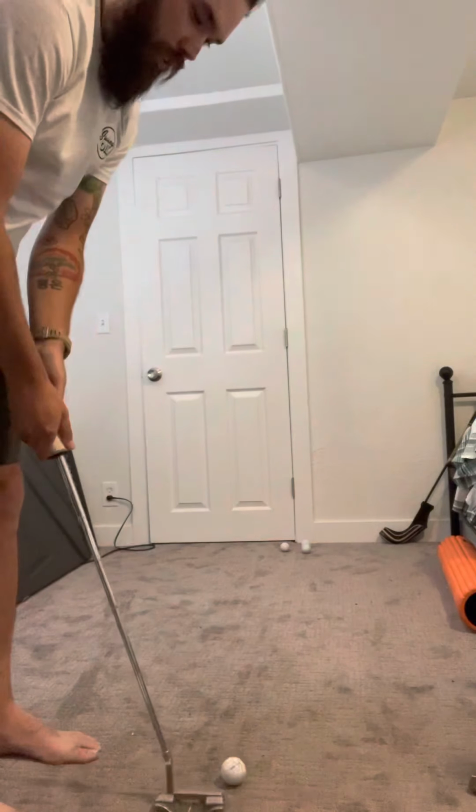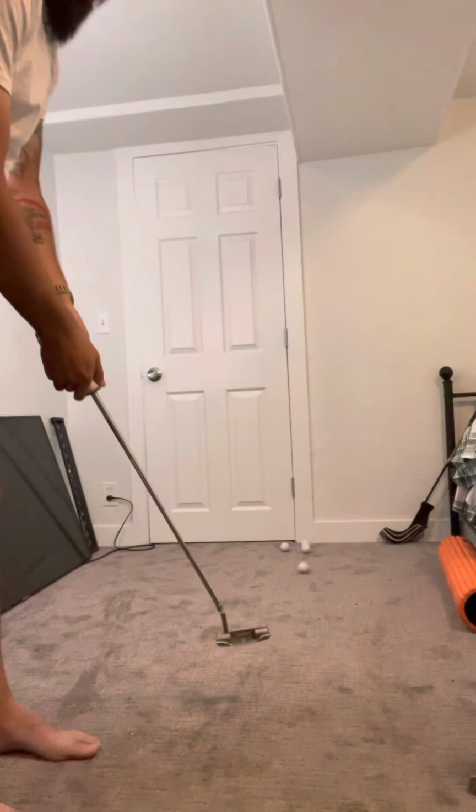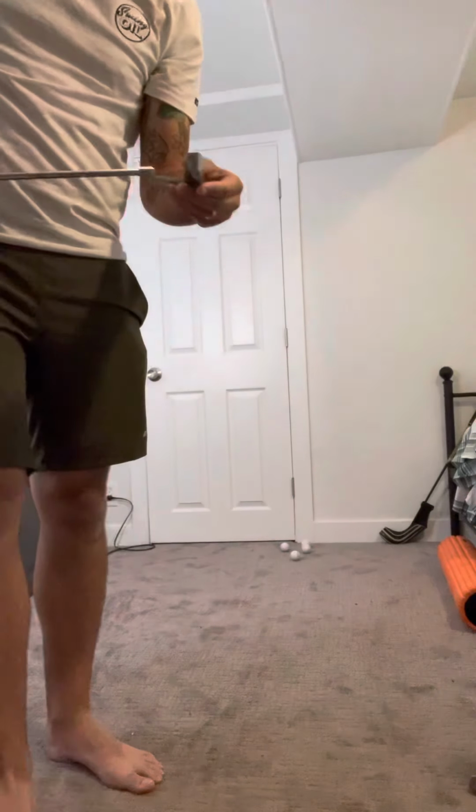I mean, the stroke on these feels really nice. The sound that comes off the face is a little bit clickier. Not as smooth as some of the other putters I've tried, like the Ping with a face insert, which is almost like a rubber insert.